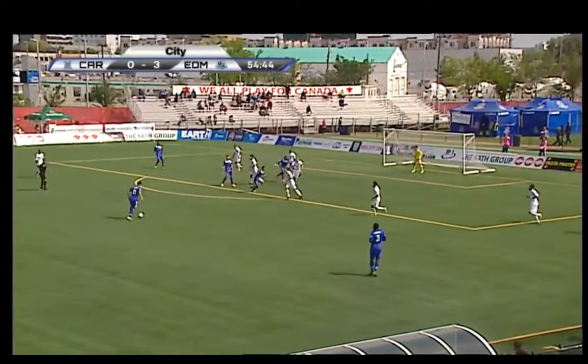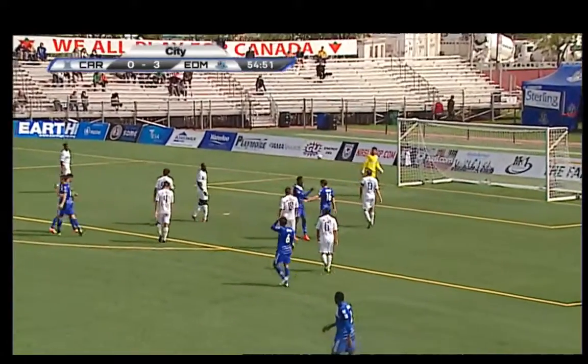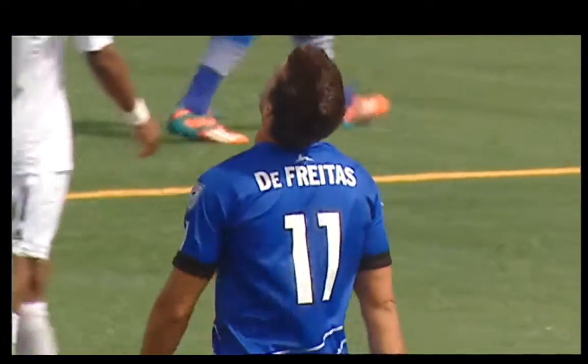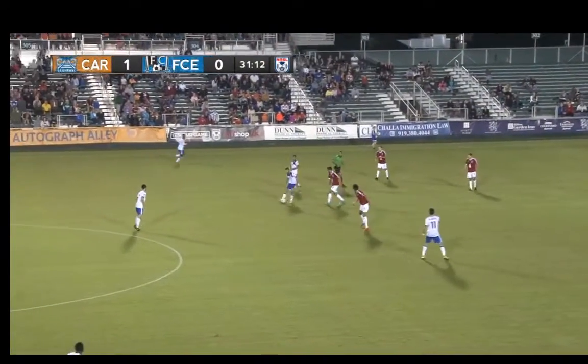Onto his left foot, cuts it back to De Freitas. De Freitas, edge of the penalty area, strikes one. That's deflected wide. It's going to be another corner for Edmonton. Another good scoring chance, though, for the Eddies, and they're just mounting. This time he turns Neil Halavity. Another way with speed. They trail 1-0.